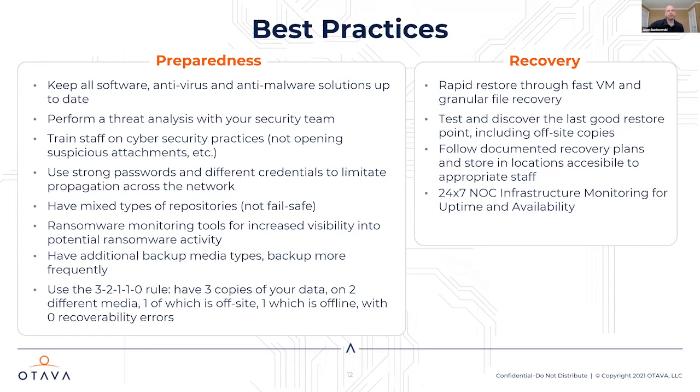Strong passwords and using multi-factor authentication, that's one of the easiest, I think, and most straightforward ways to protect an organization. So there's a lot of different tools out there that provide at least dual factor or multi-factor authentication.